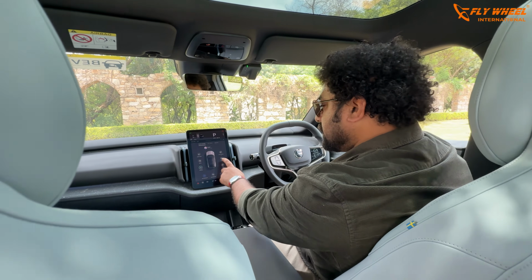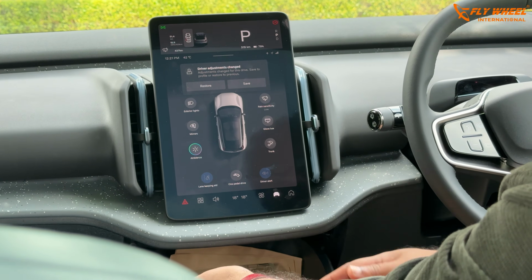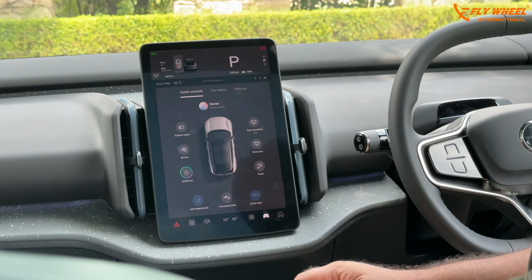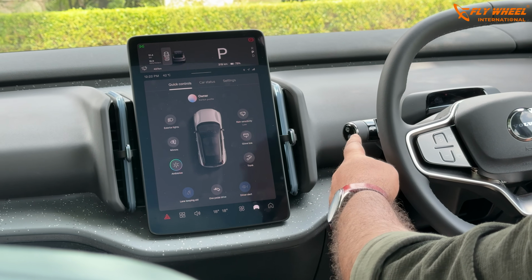And other things also, if you want to open up your glove box, there's a button over here. The glove box came here in the center position for the driver to use it properly, but it has become small. The trunk can be opened here. Even the rain sensitive wiper can be controlled apart from the physical button over here.